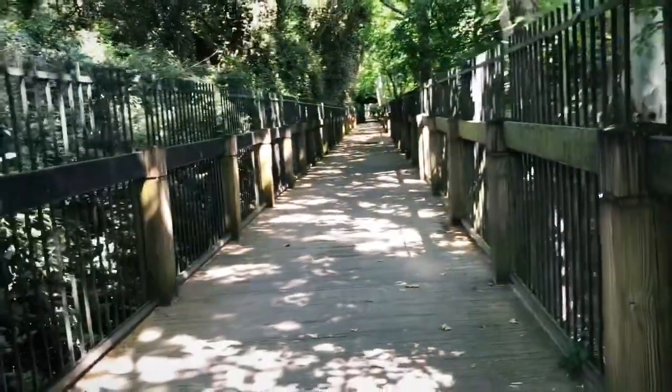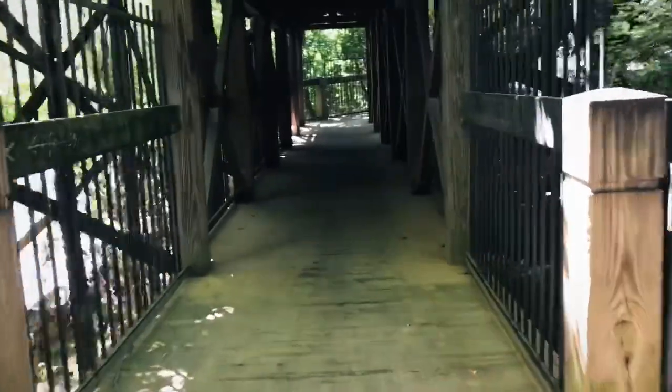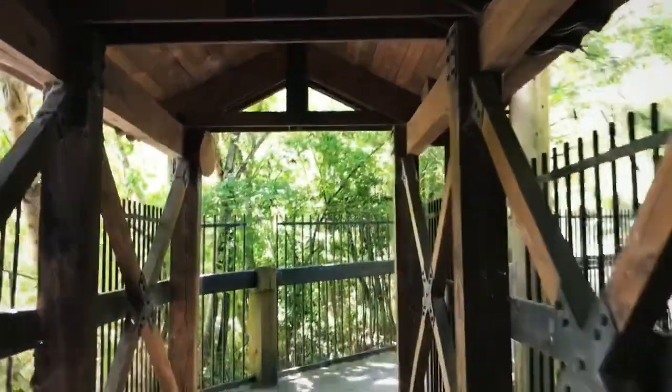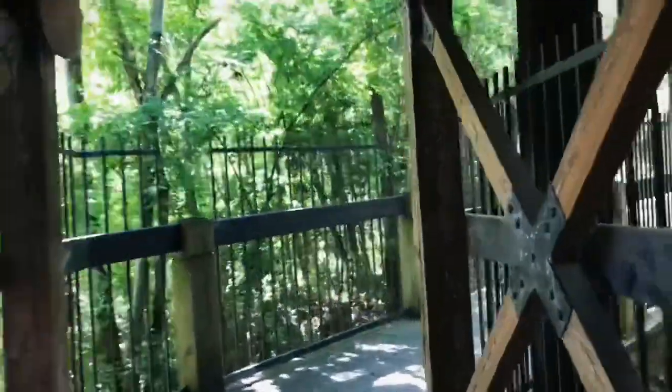So anyway, the Riverwalk, they built a bridge here, and you just ride along this abandoned structure. It's so cool. And then it comes out on the other side to continue the Riverwalk.